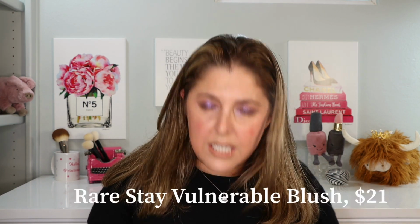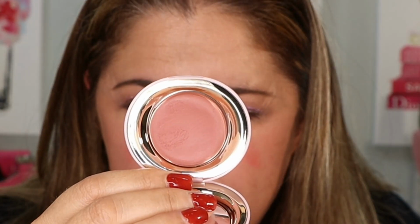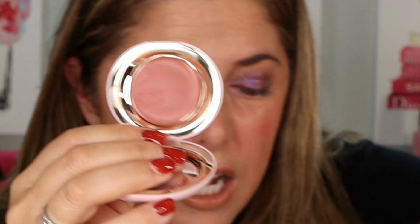Also, the least expensive one of the expensive ones we have up here is Rare Beauty, as you know, did their Stay Vulnerable collection. This is the oldest one I reached back for. These are $21, 5 shades, and it is just a cute little blush. I don't reach for this one too much because it hits all those points that I don't really love. Just like the Charlotte one, they kind of get sweaty and you have to reach your hand in. They're just not my favorite way to apply a blush. You can call me crazy. It's a pretty little product.